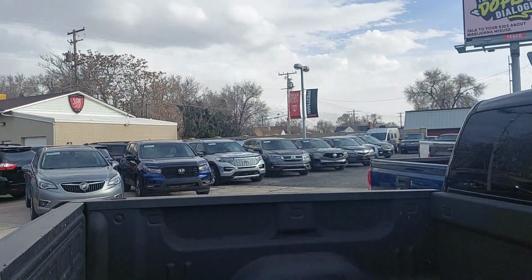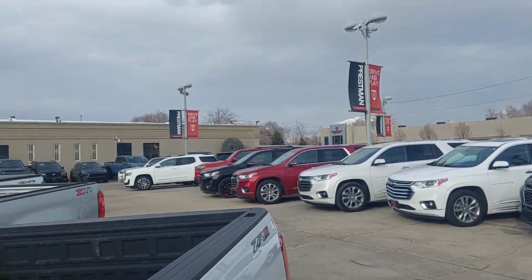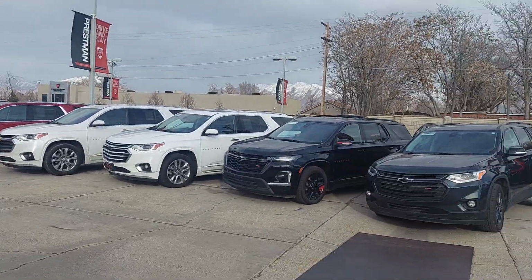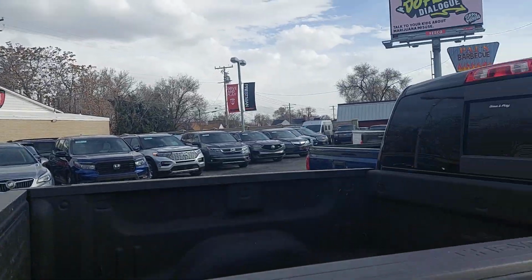So here's a quick look at some of our lot. There's only half of it. We got more on the other side over there, but yeah, it's pretty freaking sweet. We sell more cars here than any independent dealer in the state, so it's actually really fun to work here.